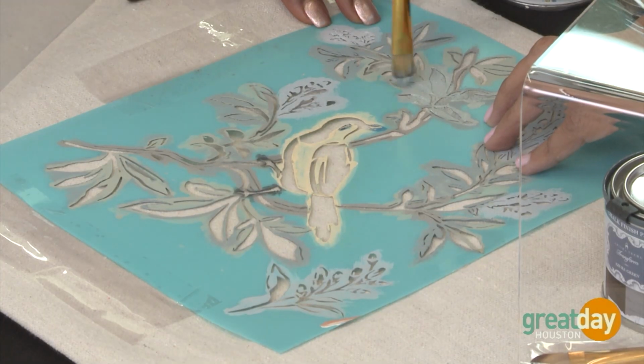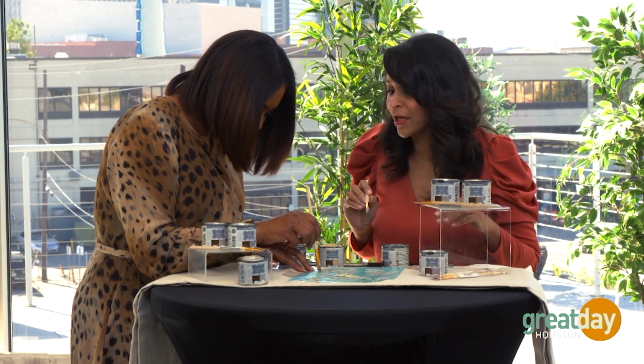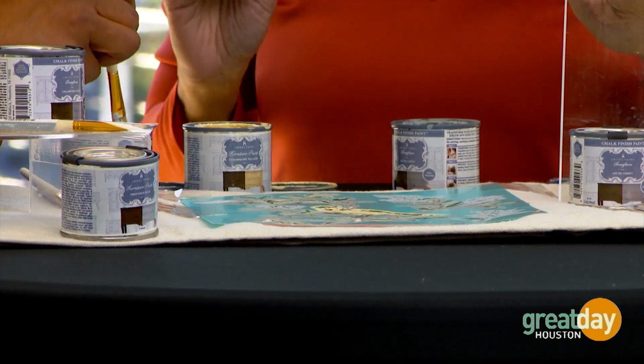You can make this a family event too, right? My little boys did this with me. I couldn't take a video of us, but I have this adorable audio of my 8- and 9-year-old boys. What are you doing, Mima? That's what they call me. And they're doing the paint with me, and they actually did most of the runner with me.